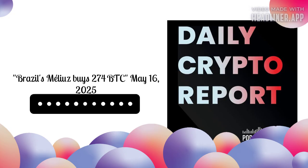While JPMorgan analysts say Bitcoin could see more upside than gold in the second half of 2025, driven by corporate buying and state-level support in the U.S., they noted that the debasement trade, where investors buy both assets to hedge against weak fiat currencies, has turned into a zero-sum game, with Bitcoin now gaining at gold's expense. Gold has dropped nearly 8% since April 22nd, while Bitcoin is up 18% in the same period.